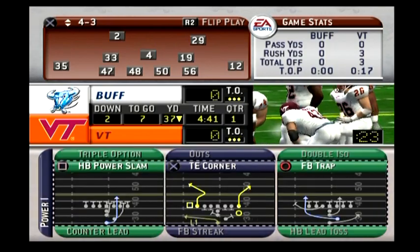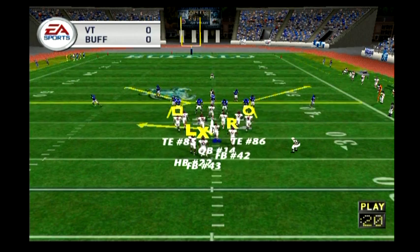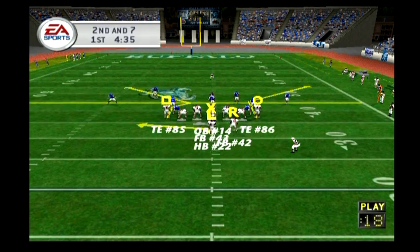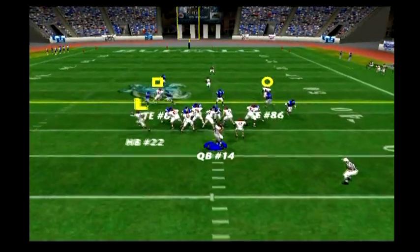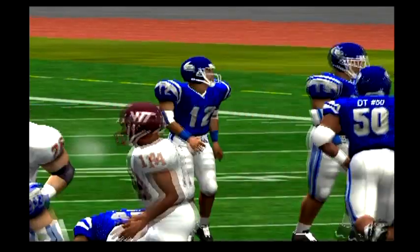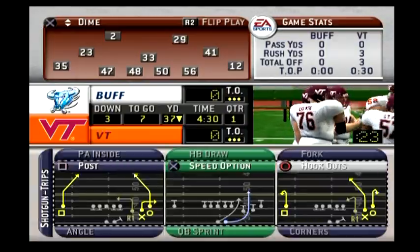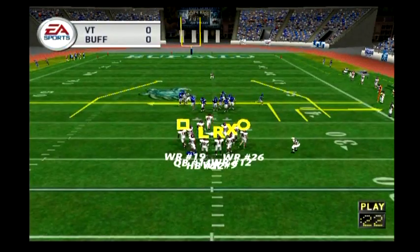I'd use my speed to run the ball to the outside here. Second and seven, ball on their own 37. The Hokies line up in the power I formation. Number 14, back to pass, and it's knocked away. The corner almost came up with a big turnover there. Well, the corner's able to bat this ball away, but he'd love another opportunity there to make the catch.